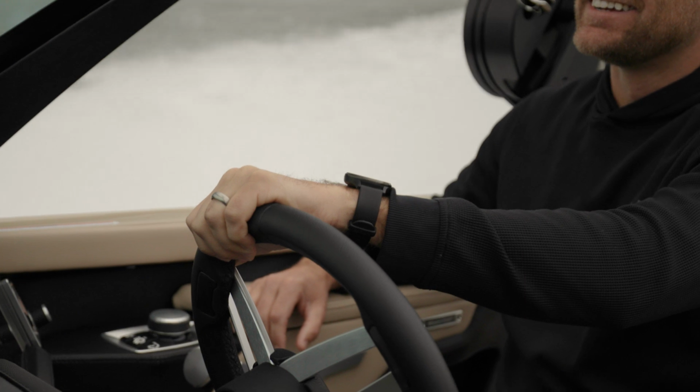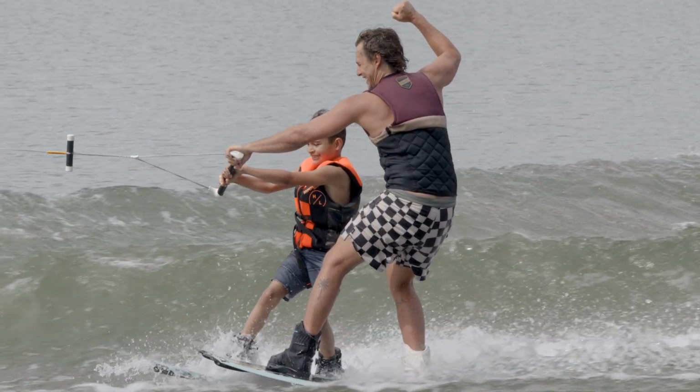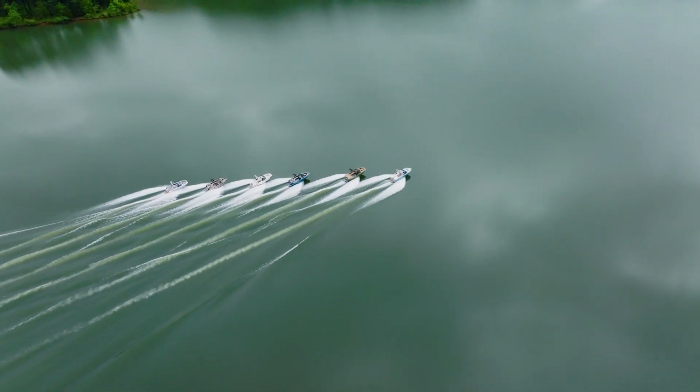MasterCraft, we know you demand industry-leading technology, superior comfort, and world-class performance. That's why we've completely reimagined the Helm area of our 2025 XT models to deliver on every front.